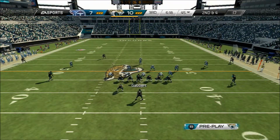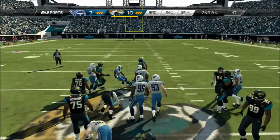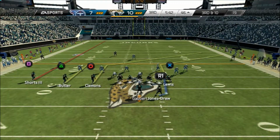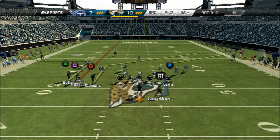Pass play picked up 6. It's now second down and 4. Here's the handoff to Maurice Jones-Drew. And now they'll be on the other side of the field. Clemens is a receiver in the slot. They motion the receiver around to the other side.